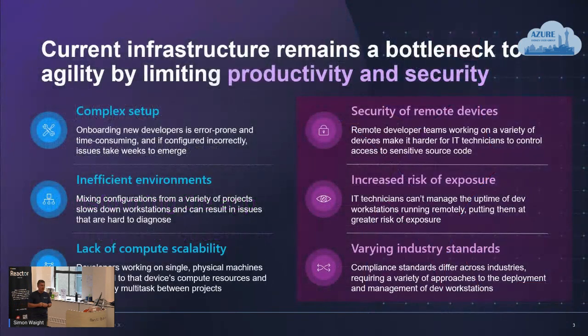So let's talk a little bit about why we should care about DevBox and what sort of problems it's trying to achieve or solve. Now, if you work as a developer or in the industry focused on software development, you probably have some familiarity with some of these sorts of issues.